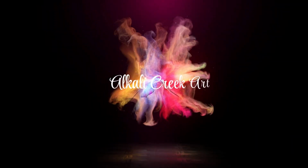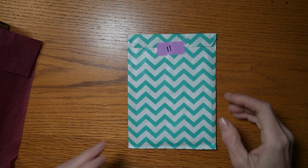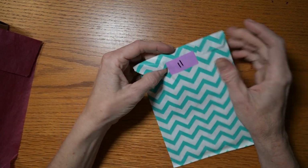So we have the next day for Denise Soden's 31 Days of Watercolor Advent Calendar. We are going to open day 11 right now. I am hoping this will give me inspiration.